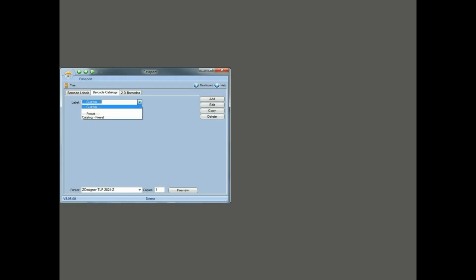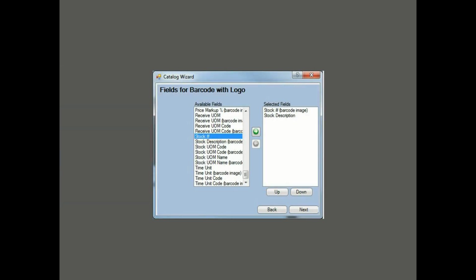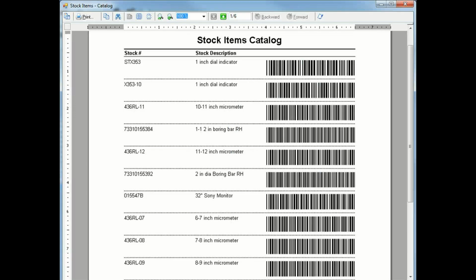For other catalogs that you may require, you can also build custom catalogs with the information you'll need. Simply select Custom and then choose Add. Once you've done that, then you'll be able to select the type of catalog that you want to create. Once you have that, just click Next, and then choosing from a list, you'll be able to select the specific items that you want to include on that catalog, and then click the arrow to add them into the catalog. Once you're done, click Next and complete the on-screen wizard. Once you've completed that, then you'll be able to print out that new custom barcode catalog that you just created.